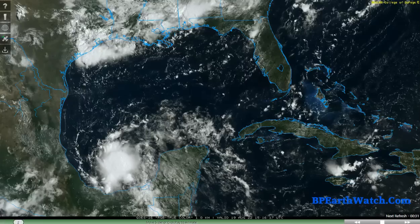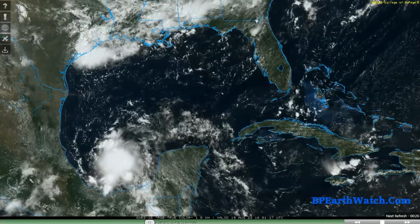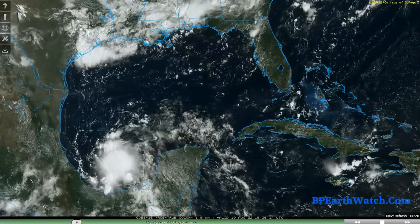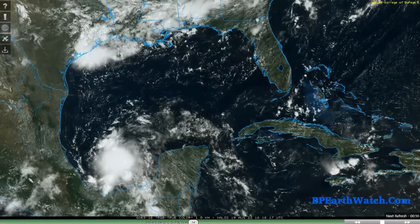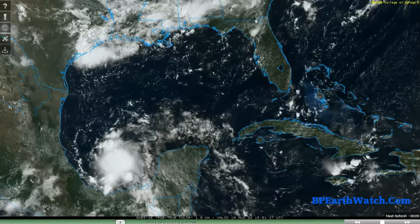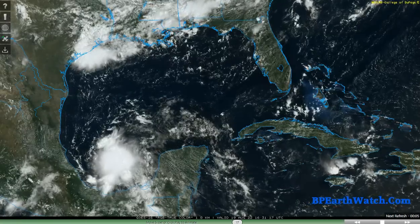August the 19th, 2022. As you're looking at current satellite images over the Gulf of Mexico, the storm you're seeing in the Bay of Campeche is still very tightly put together, very strong and small, and that's probably why it made it across the Yucatan overnight and held together so good. So what we're looking at is still an anticipated impact somewhere along the Texas and Mexico border.